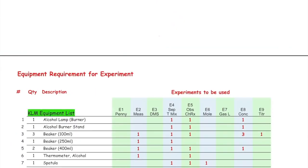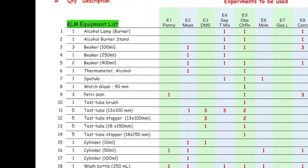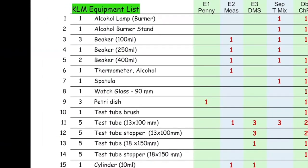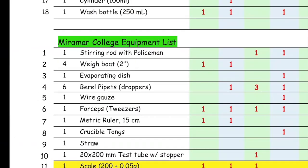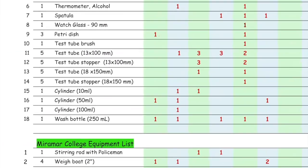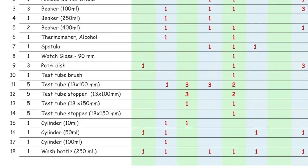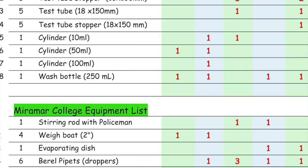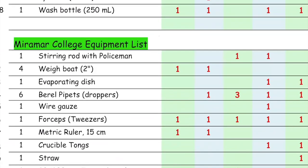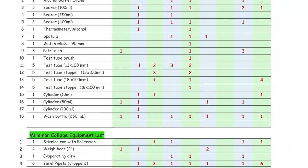And then this one is a matrix of the equipment from KLM, right there. This is the equipment from Miramar College, including the scale. So we give you 11 and KLM gives you 18, but for experiment one, you will use a petri dish, the graduated cylinder, the wash bottle, weighing boats, forceps, metric ruler, and the scale. Okay, so I try to make this as easy as possible in terms of what equipment you will need per experiment.